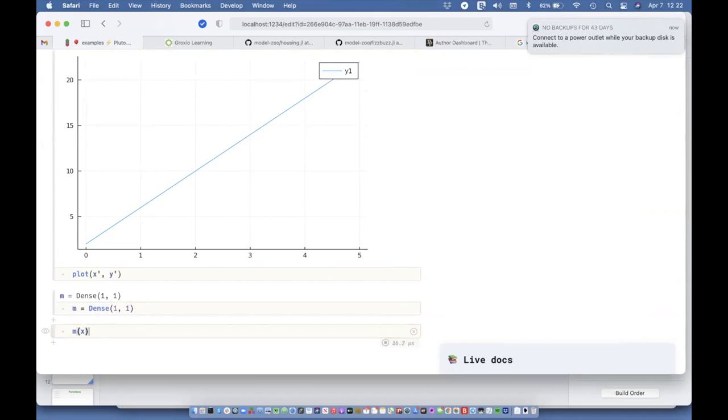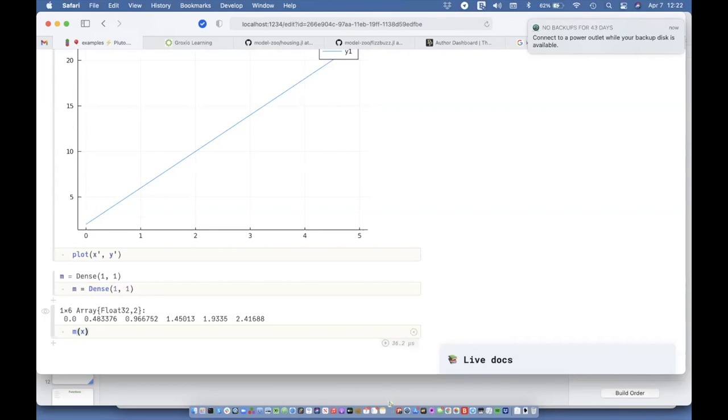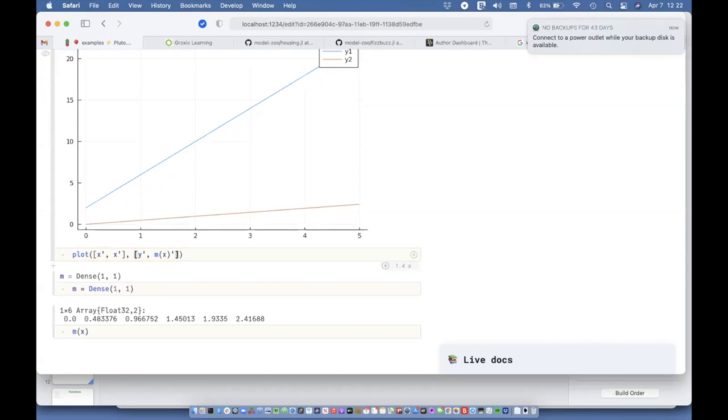This is my prediction. So that looks exactly like the other function, right? No, it doesn't. It's horrible. So let's give it the same X, and let's give it Y's. So we have Y and then the model of X. This is the actual values that we want, and this is our prediction, but that's not right. We have to transpose that thing. Here we go, and so here's what our prediction looks like. It's not too bad, but this is random.